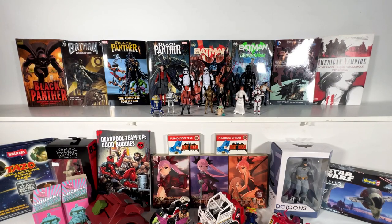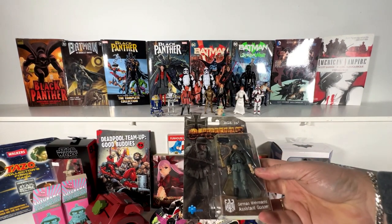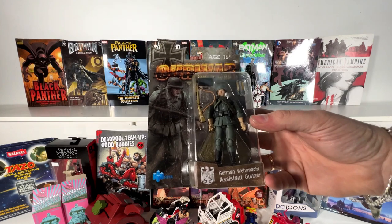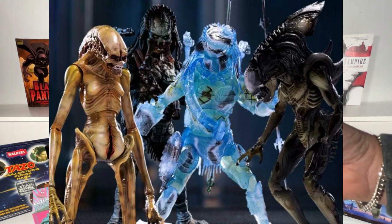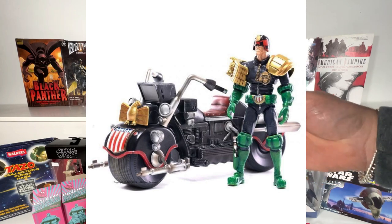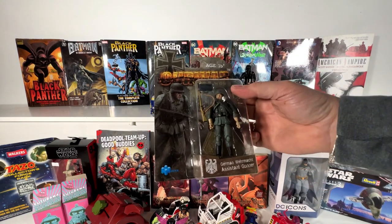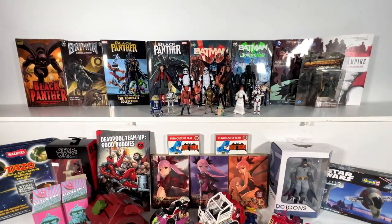Now then, what are these? Our war, World War II. German Wehrmacht assistant gunner. Oh, the Hi-Toys. My Hi-Toys. So these are the guys that do the Predator figures and the RoboCop figures and all sorts of other stuff for Aliens, for previews, for Diamond Comic previews type thing. Interesting. Same scale as well. Same scale. Where to put them? Go there for now. There's three of them.